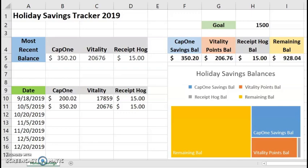I am going to be updating my holiday savings tracker just to make sure I am on track for saving for the rest of the year. So you can see here where we left off in the last update. I think what I'm going to add to this tracker is what I've spent.